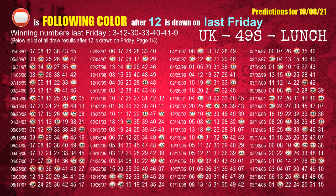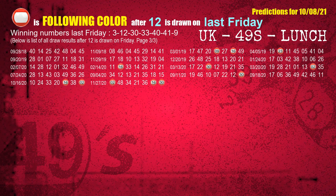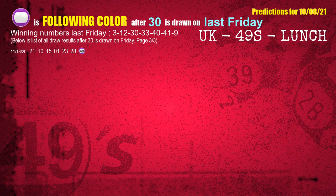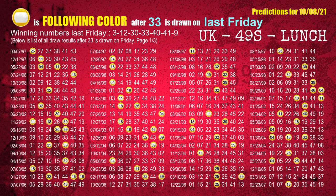The second winning number last Friday is 12. The most frequently following color is red, when 12 is the winning number on last Friday. The third winning number last Friday is 30. The most frequently following color is purple, when 30 is the winning number on last Friday. The fourth winning number last Friday is 33. The most frequently following color is yellow, when 33 is the winning number on last Friday.